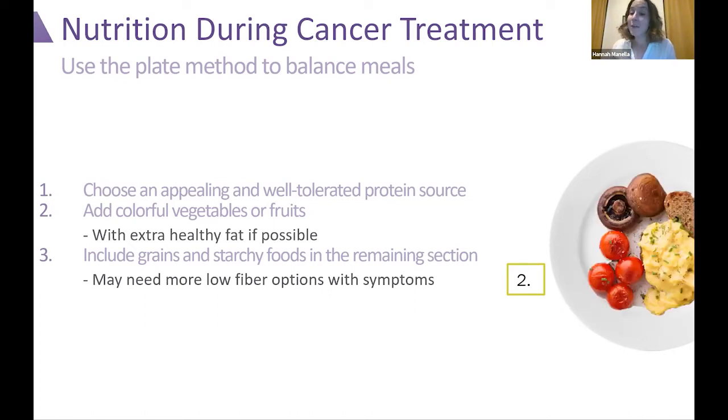All right. But something to keep in mind, your meal might not always look like that during treatment because symptoms can make it challenging. It might be something as simple as a scrambled egg, a piece of toast, and maybe a couple sauteed veggies on the side. And that might be it. But really, it's just adjusting your diet based on how your symptoms are going. But we still want a protein. I still ideally want a little bit of color, and I still want a grain if possible.